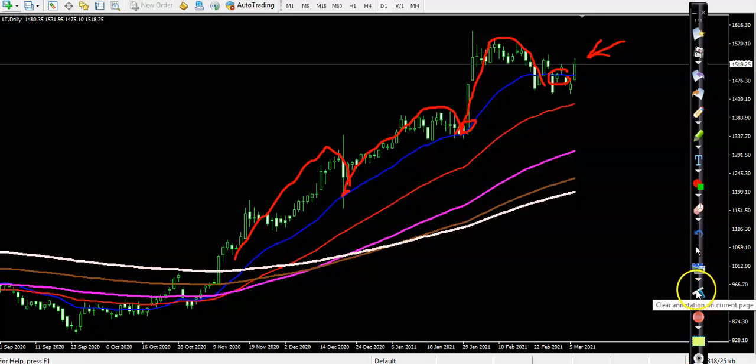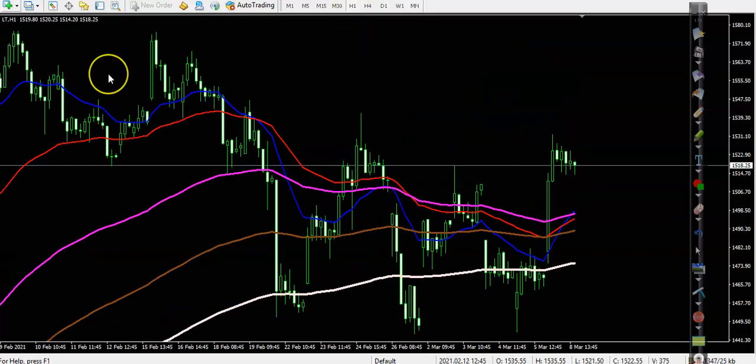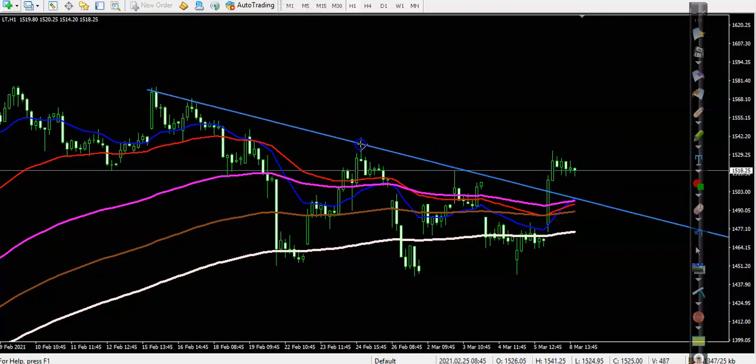Let me show you here, and let's jump to the H1 chart. It should look different, but here you can see, let me show you something. They have given a correction. So in that case, I'm going to connect the most touched points. Here you can see the most touched points.